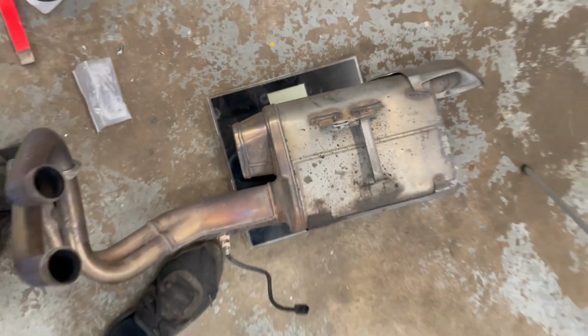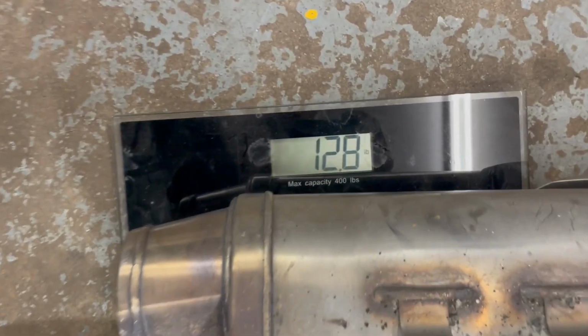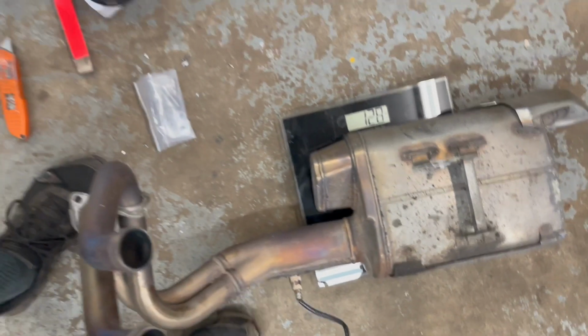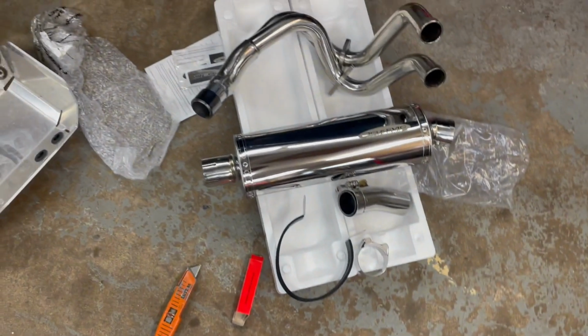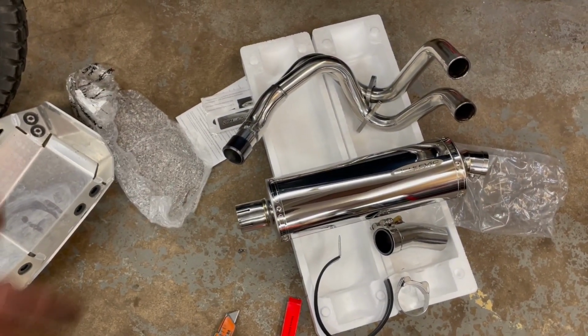So this is a Versys original exhaust, and that shows 12.8 pounds. For what it's worth, the Delkevic exhaust wouldn't even register on the scale. However, the website says that it weighs 4.2 pounds, which makes it 8.6 pounds lighter.